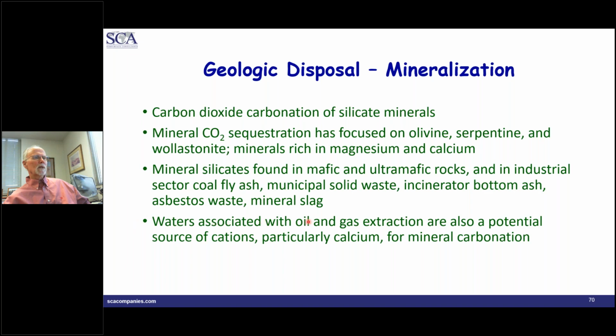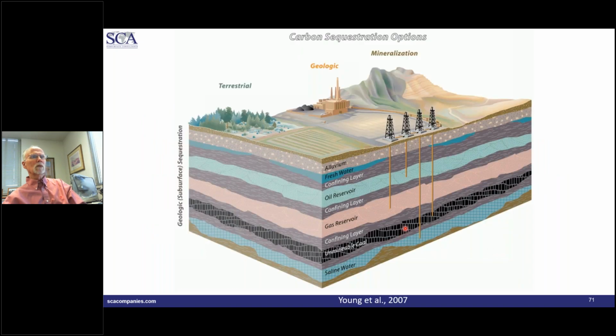Also, brines associated with oil and gas extraction have a potential of cations, especially calcium, for mineral carbonation, in other words, making carbonate. So a cartoon then, if you will, of this mineralization concept, injecting or using things at the surface to actually create carbonate rocks and so on.